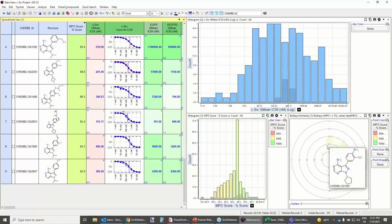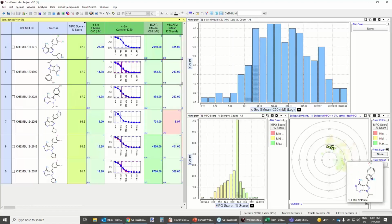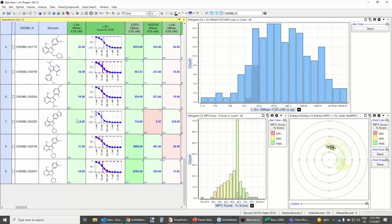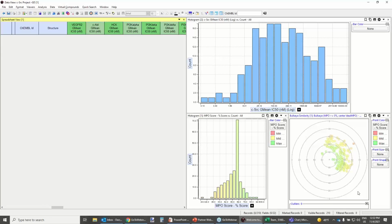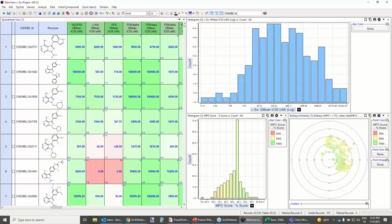If we look at a different group of compounds at the top, these are also about 70% similar to our criteria, but they have quite a different profile. Now we have much better primary activity, but when we look at our other assays, we find we have a problem in our c-Abl and HCK assays. So this kind of plot gives us an idea of what kind of different profiles there are within our data set and how those relate to chemotypes. So we'll just pop our spreadsheet viewer back.